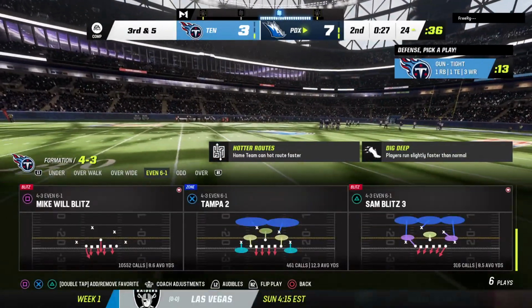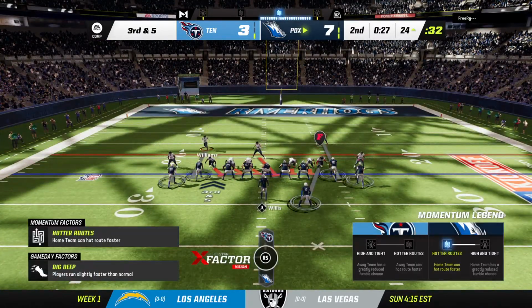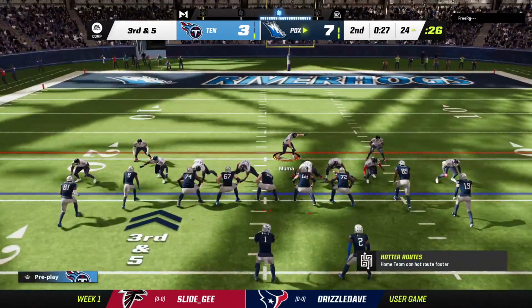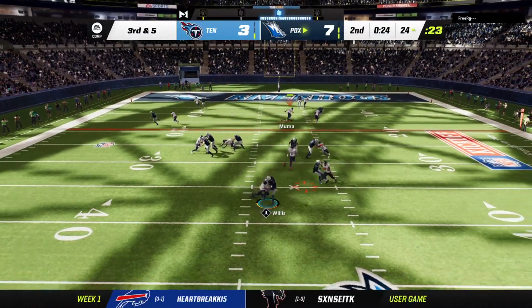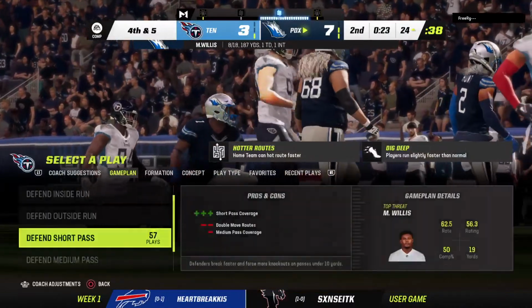Well, sometimes an incompletion is the right play. And he showed that he's learned from his earlier interception on that throw. Instead of forcing it, he just tossed it away. Willis out of the gun. Oh, the ball comes out on the hit, but they'll say it's incomplete.